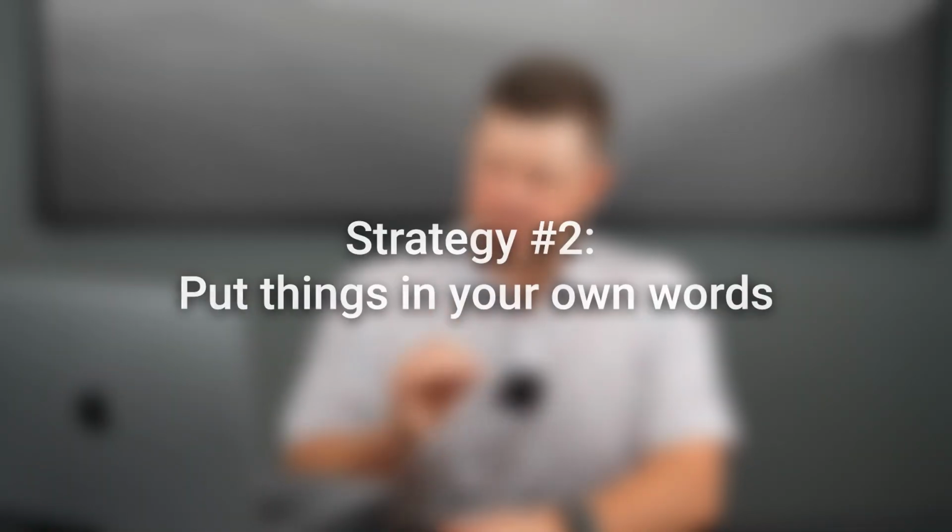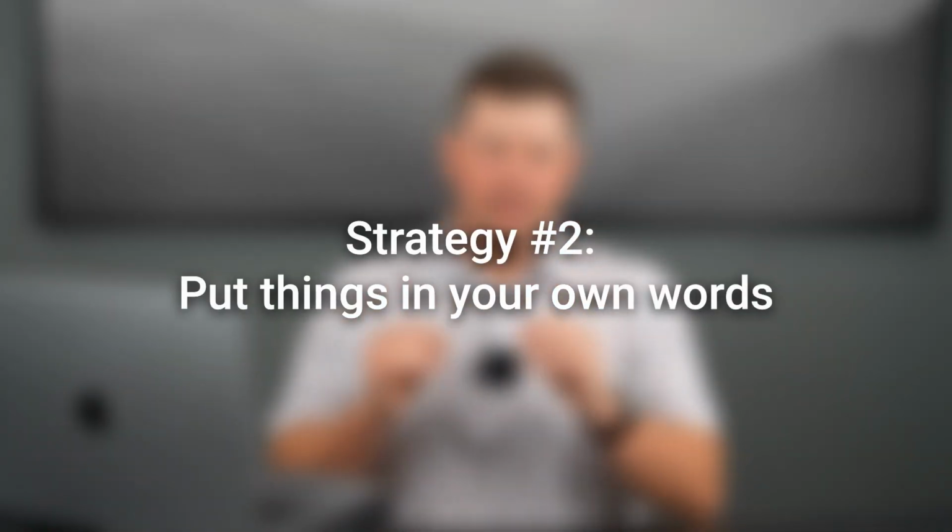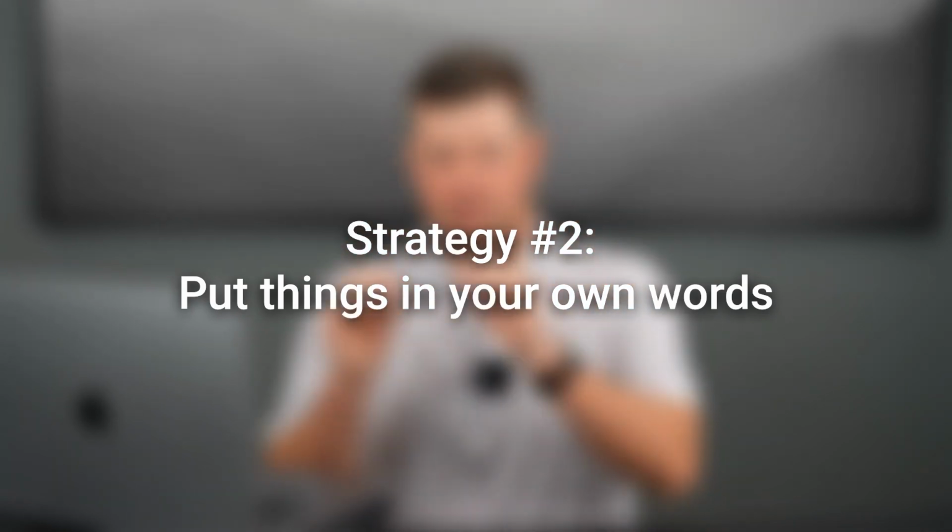Okay, so moving on to strategy number 2, and this ties back into strategy number 1, the flashcards. So this strategy is being able to put things in your own words, okay? So let's just take a concrete example where you've just gone through a question on a topic. Let's say the topic, you find it difficult, whatever. You miss the question and now you're looking at the solution.